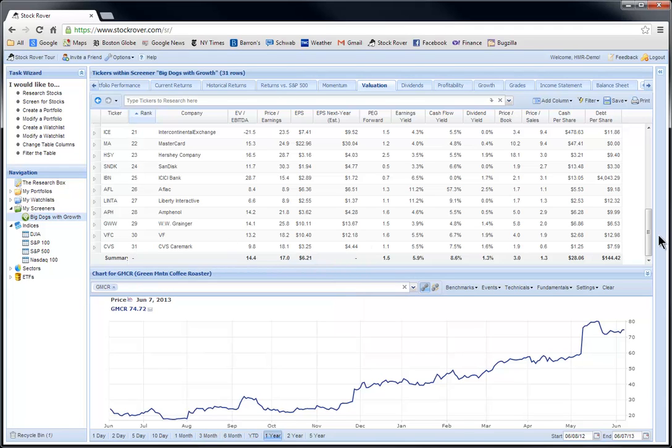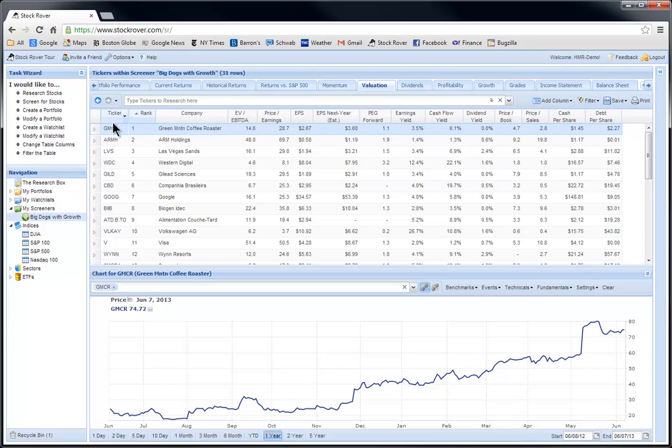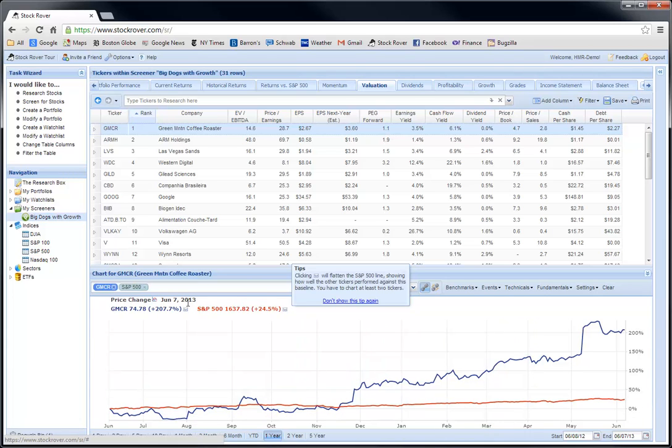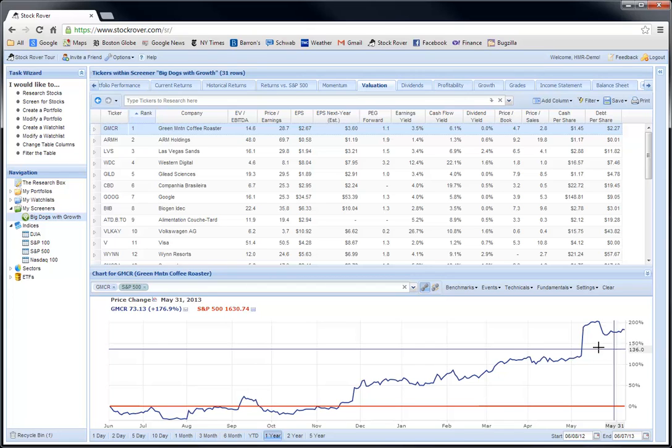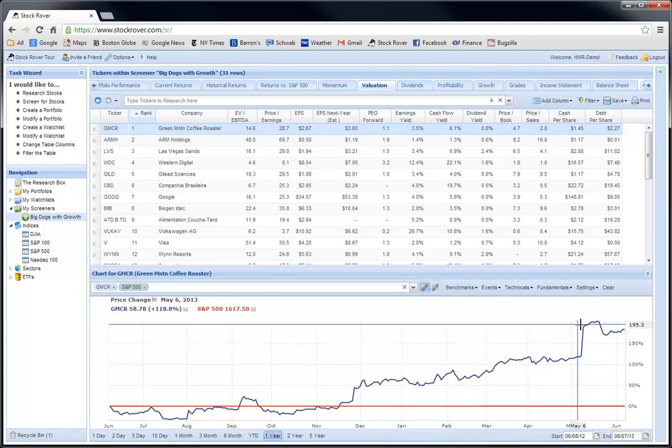Now, one of the things we can quickly do, which is nice, is we just click on chart. We can see Green Mountain is doing very well. If we chart it versus the S&P 500 over 1 year, and let's flatline the S&P 500, you can see that outperformance of almost 180%, and it had a big jump here around May. Something good must have happened.